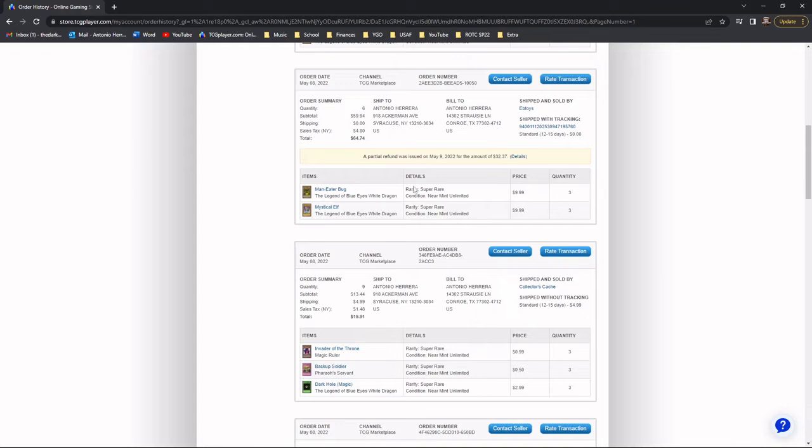Okay, so this actually was a refund here. I think it was the Maneater Bugs that he didn't have. I'd have to go into the messages that they sent me. I couldn't remember, but I'm pretty sure they canceled the Maneater Bugs because they didn't have them or something like that. As you can see, the 32 refund here.